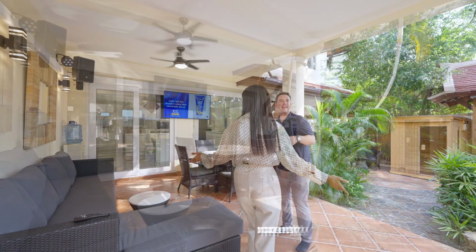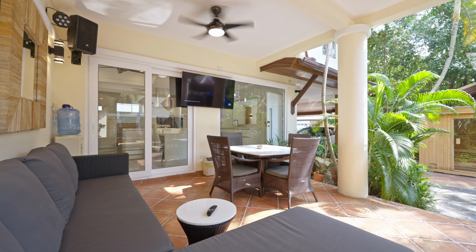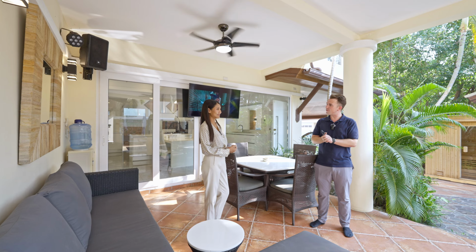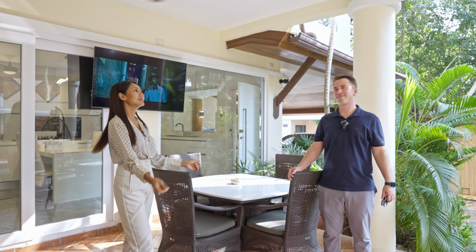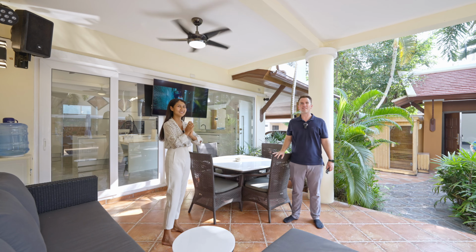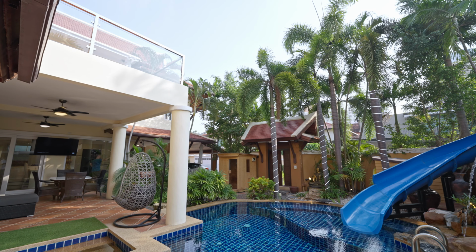Yes, good. Exactly. And here we have another outdoor area. You have another TV. You have actually a very nice JBL speaker system. So you can even do some pool parties here, have some nice music, have some barbecue outside here on the terrace. Jazz music. Yes, also can. Have a ceiling fan, and it's nice that everything is covered here, so you can sit in the shade. It's not too hot. Right, and you can always feel the wind.